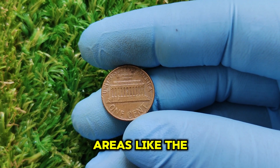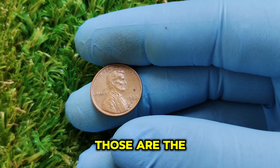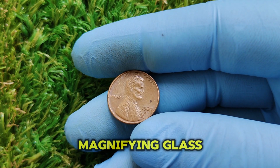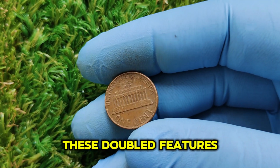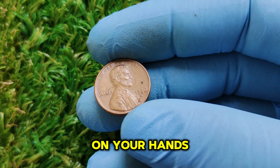Pay attention to areas like the date, the mint mark, and the Liberty inscription. Those are the most likely spots to find the error. Additionally, using a magnifying glass or even a microscope can help you get a closer look at the details. If you find these doubled features, congratulations! You've got a very valuable penny on your hands.